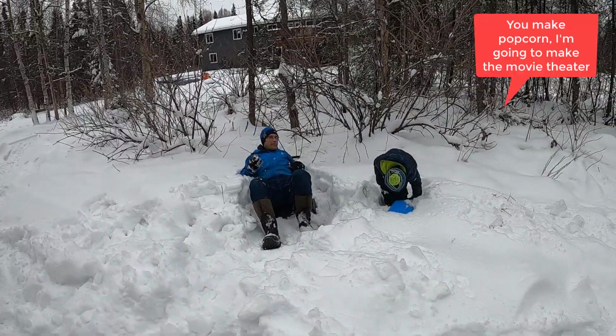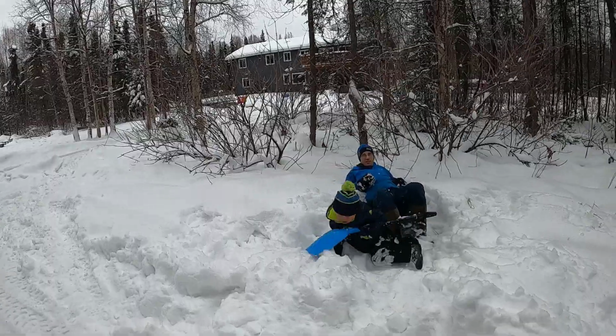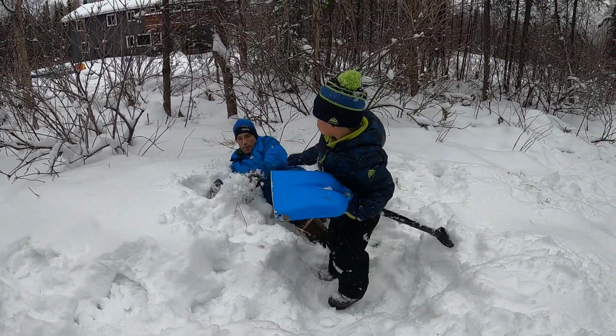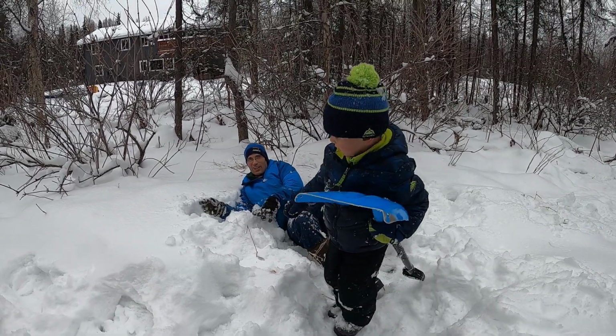I want to make a movie. You're gonna make a movie? I can make popcorn. He wanted you to make the popcorn. Okay, I'll do it right here. Pop, pop, pop. That's where the seeds go. Okay.